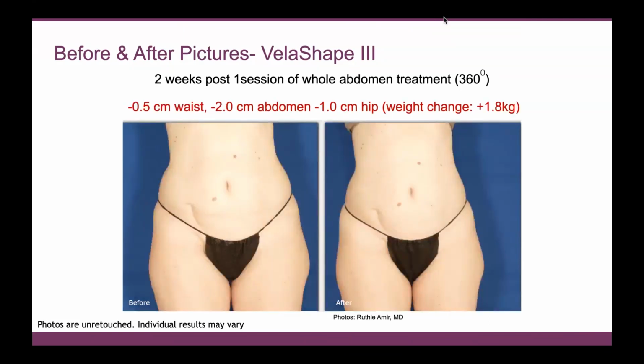In here, we can see on the front, 2 weeks after one session, in this case, 0.0 centimeters on the waist, 2 centimeters on the abdomen, and 1 on the hips. And again, this one has gained weight. So again, it's interesting.